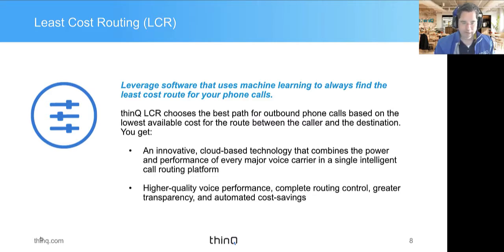And because we only pick the highest quality carriers, the quality is built in. But the savings is not, because you need some intelligent software to route through the locations that are the lowest possible price for these high quality carriers. And you have full transparency. You can use our PCAP. You look at your call detail records to see how the calls are being handled, and you get automatic cost savings. And again, with all of this, built in also is outage mitigation, disaster mitigation.